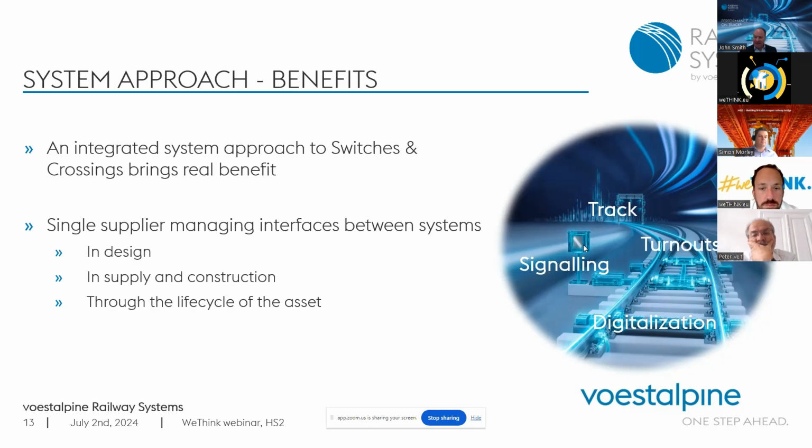And it's not just a technical interface, because of course many of these disciplines traditionally in railway companies are actually separate departments in terms of organization structure and technical competence. So it's a very, very complicated system. And as we know, I think anywhere where there's an interface, there is a risk. So having a single supplier to manage that interface between the systems, we think brings a real benefit.